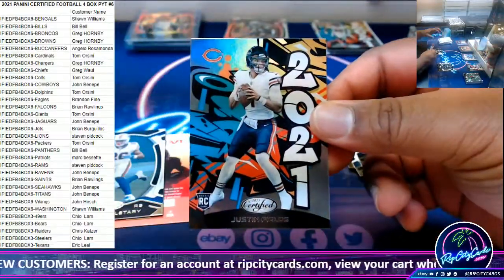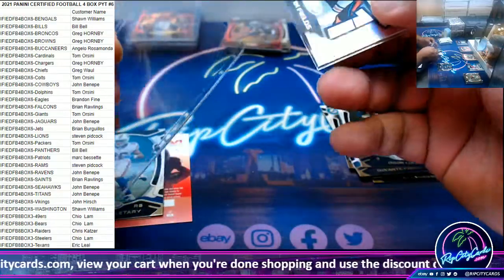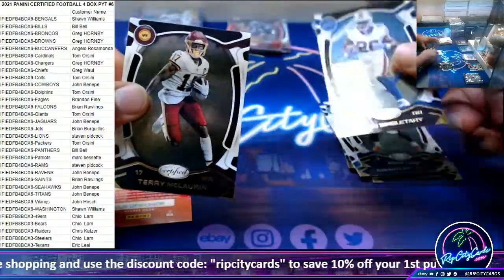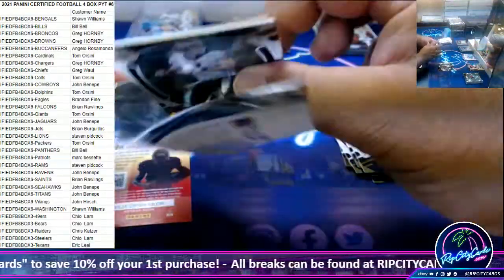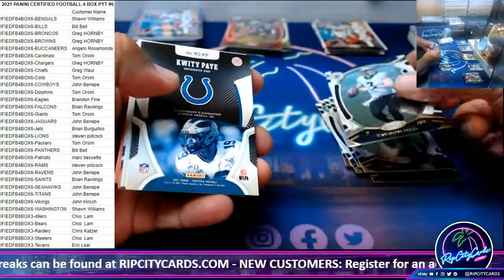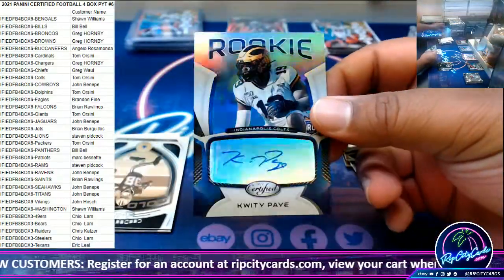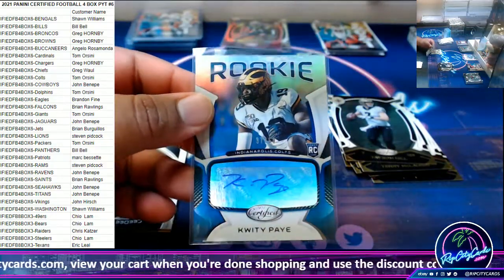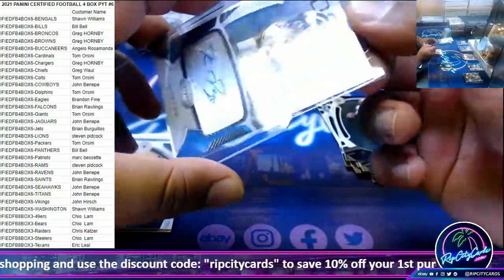A Justin Fields, 2021 rookie insert. I bet Justin Fields starts by week 4. Andy Dalton. I don't know why they picked up Andy Dalton. Yeah, I mean, I guess you need to have that backup quarterback for these rookies, but I think Justin Fields showed that he can be a starter. To 50 for the Colts. Quidi Pay. Or Quidi Pay. I don't know how you pronounce that, but there you go. Colts rookie. Autograph.